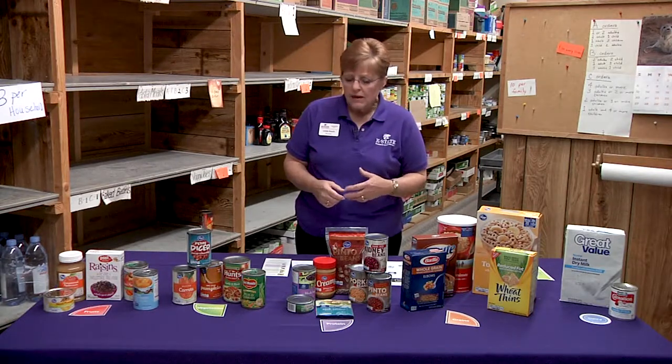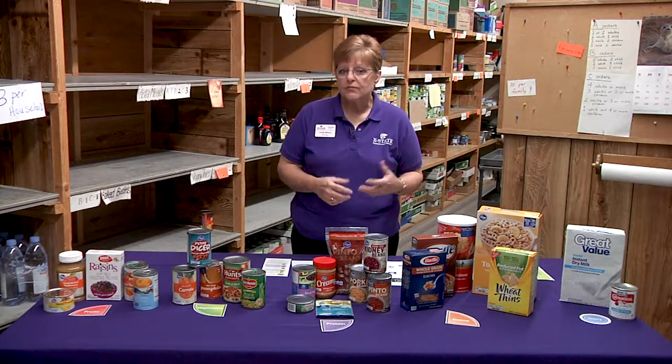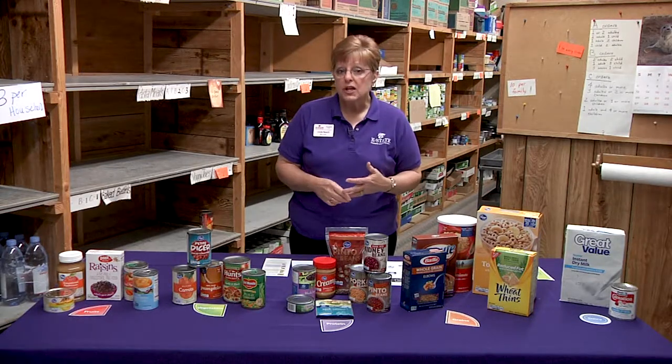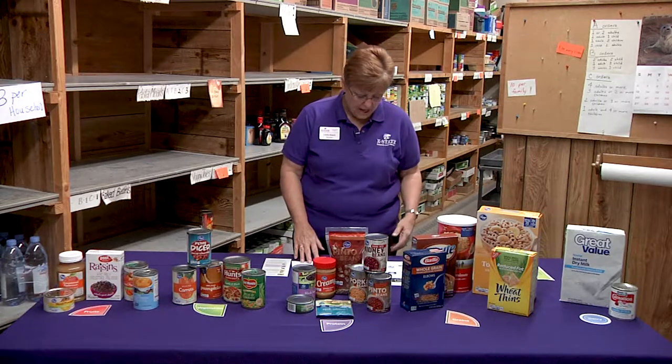Donating to a food drive or making a donation directly to a food pantry is a really great way for neighbors to help neighbors. And it's a wonderful way to instill the values of generosity and sharing in your family and your children. So I encourage you to think about doing that.